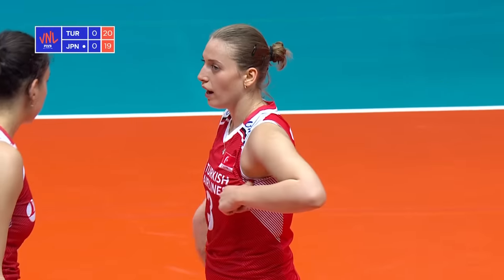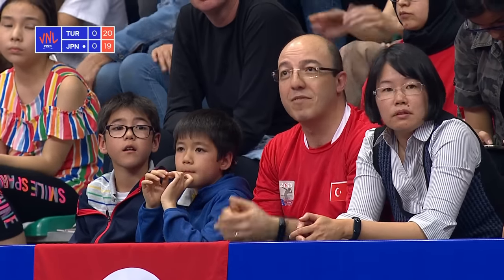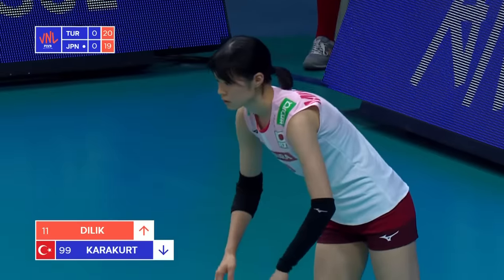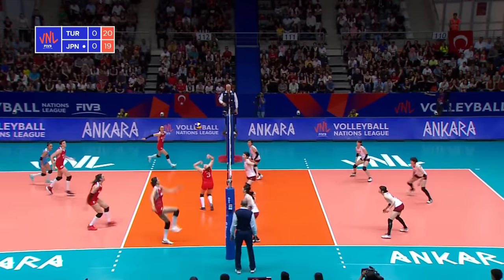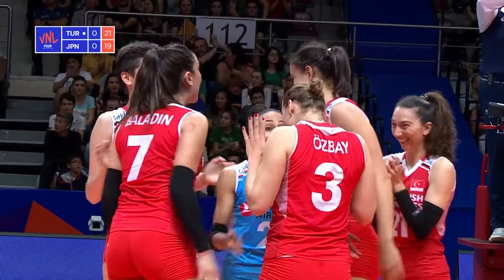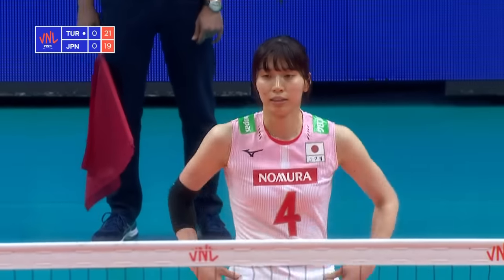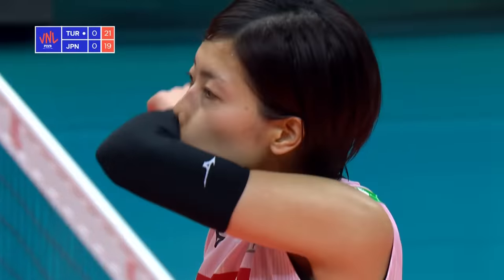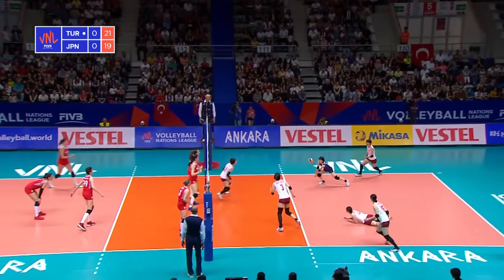opening set. Turkey came blistering out of the blocks to take a big early lead. Japan looking to tie things up, currently in the midst of a 3 points without reply run. Well, miscommunication between the Japanese team there, seemingly caught out by the direction that ball was spinning in after the deflection. Turkey stemmed the run of points Japan put together at three as Akman serves.